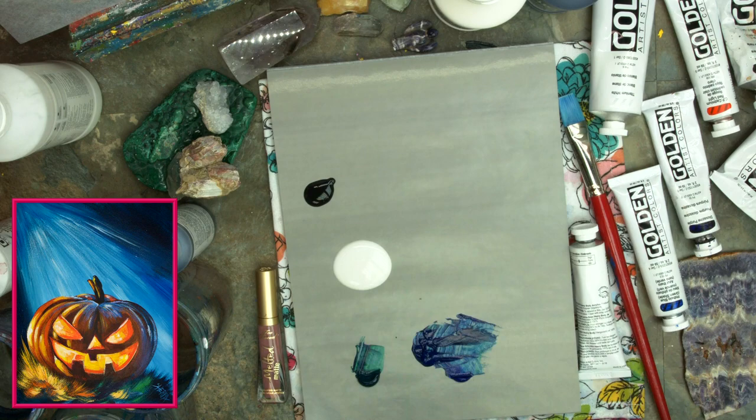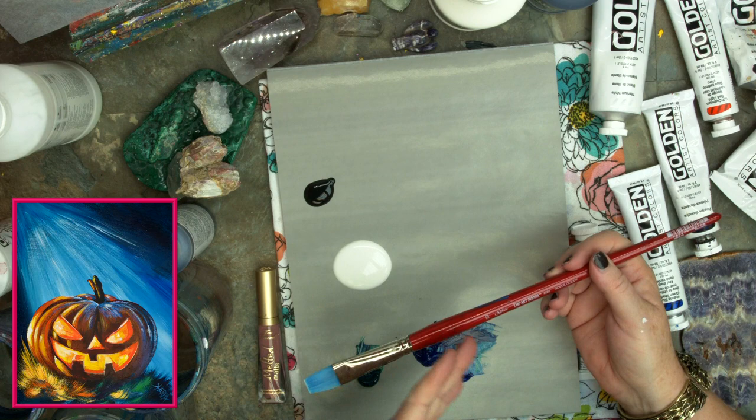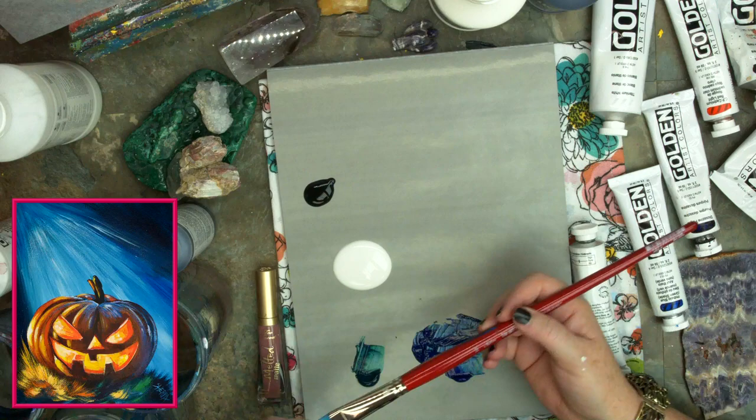So I'll use a number 10 bright today. Because all of you probably have one of these. This is a synthetic brush, not this specific one, but a number 10 bright of some kind. It's got a synthetic filament, a firm spring, and a sharp edge.